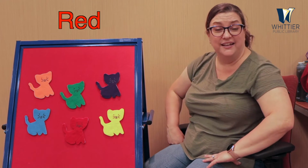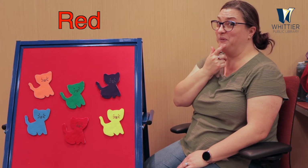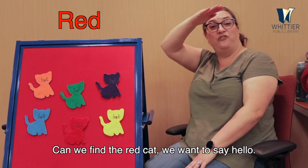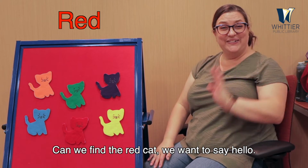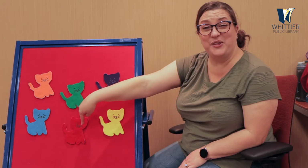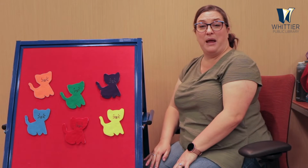Let's try it again. How about the red cat? Can you find the red cat? This one may be hard to find on a red board. Hint, hint. Can we find the red cat? The red cat, the red cat. Can we find the red cat? We want to say hello. Let's look. Where is that red cat? If you're having a hard time finding that red cat, I know why. This board is red. Good job, you found the red cat right here. Can you see the whiskers, the nose, the eyes, and the mouth? Good job.